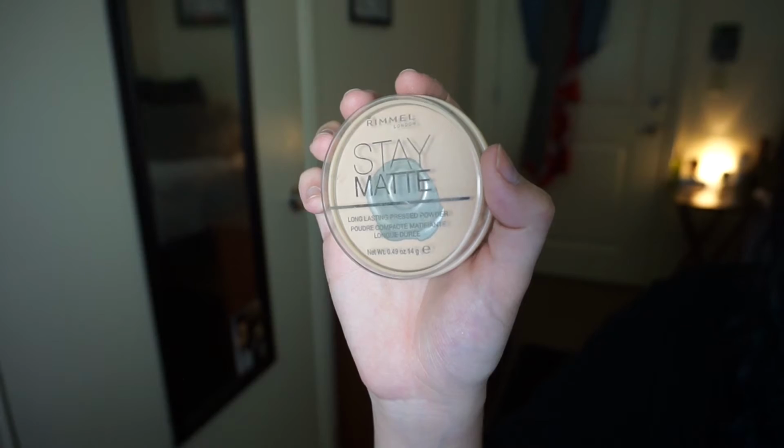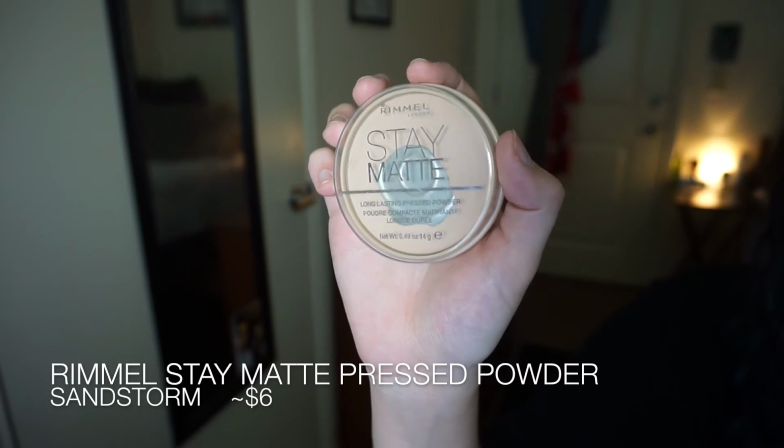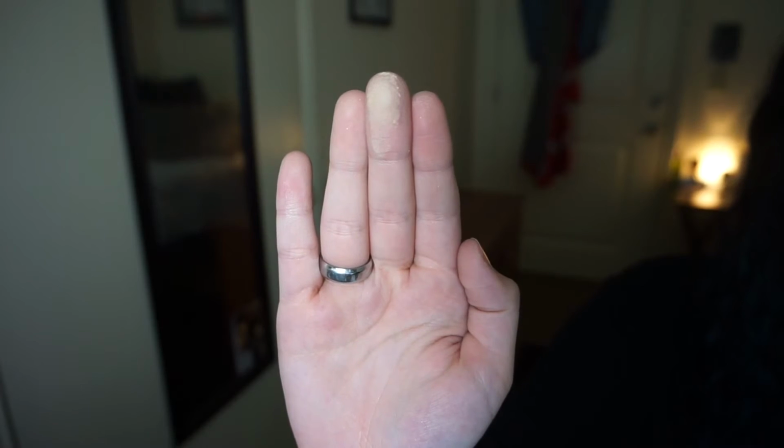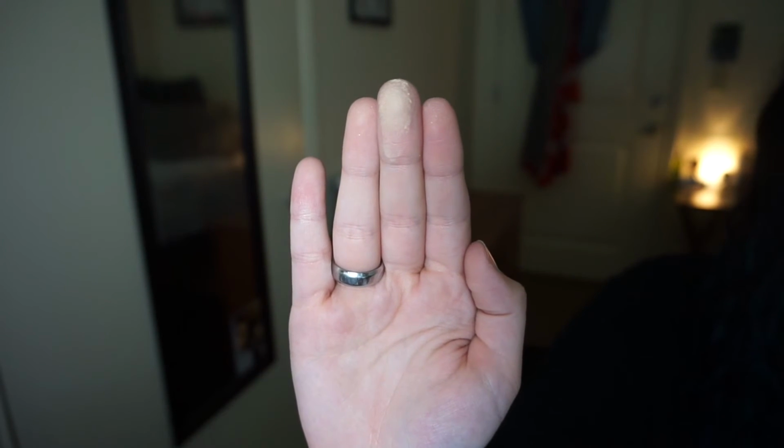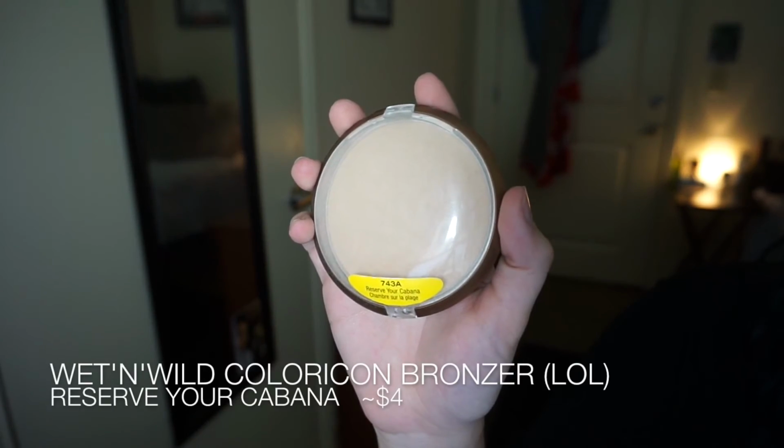Alright, so setting the face, I have three products I'm going to talk about. We'll start with the most boring one. The Rimmel Stay Matte Powder is a really great mattifying pressed powder. They have a few different shades. It doesn't really have much actual pigment on your skin. It's basically just there to mattify your face. It's also nice if you don't want to cake on more pigment and you literally just need to get rid of shine.